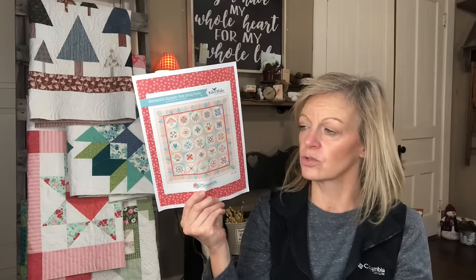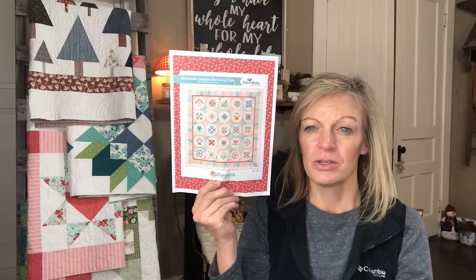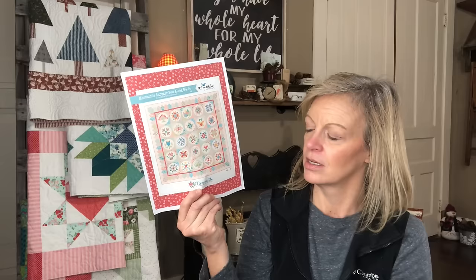That'll be next week that she starts, but you can order your kit, or maybe you have scraps. You know, you have Lori Holt fabrics. Maybe you're not wanting to use Mercantile specifically, but you can use Lori Holt scraps and/or leftovers from other projects and create this one. It'd be really pretty. Even if you did just a couple of the blocks and made a pillow or things like that, made a smaller throw.